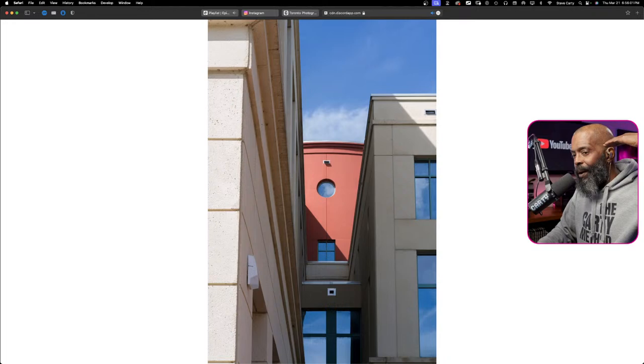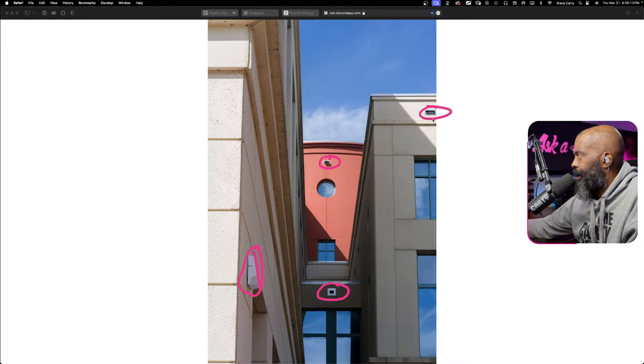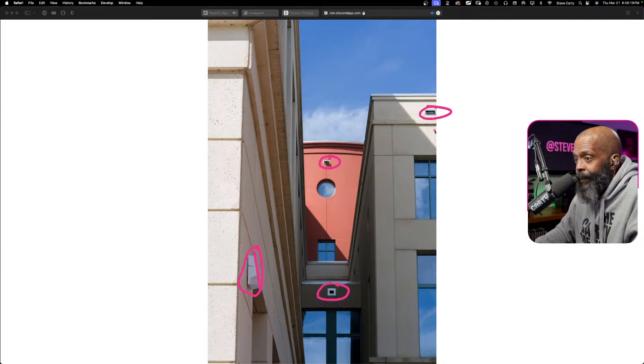First thing I see here is this alarm box. Oops, wrong tool. I see this alarm box. I see this thing here. I see this thing here. I see this thing here, which are very easy to take out in post. Very easy. And they don't add to the photo. They don't need to be there. No one's going to miss them if you take them away.